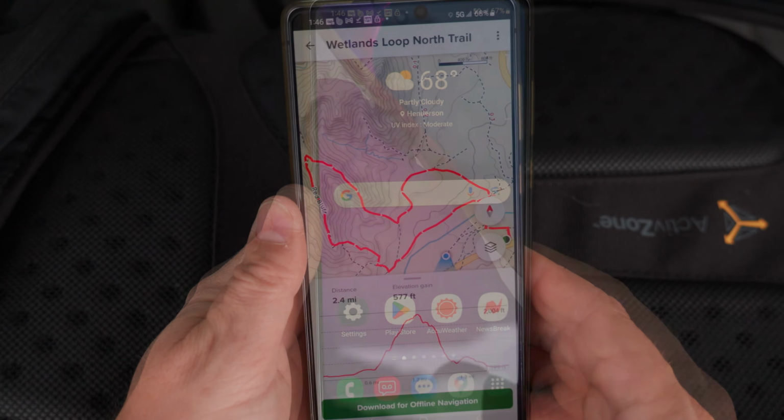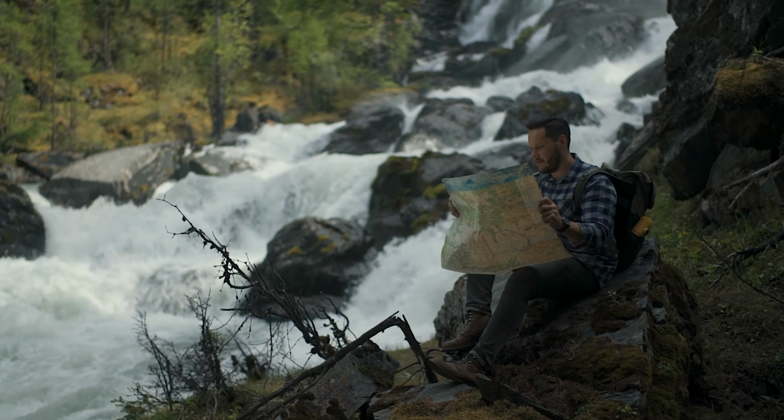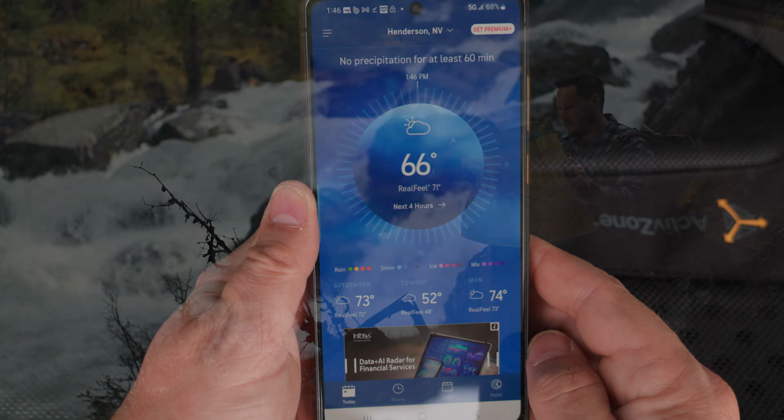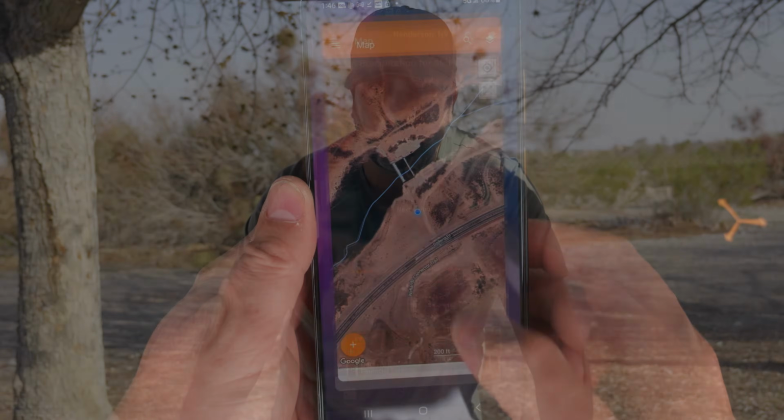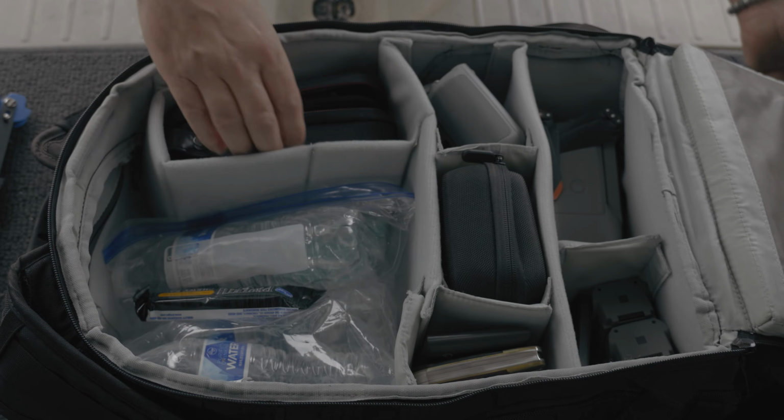Seems like a no-brainer, but most of the horror hiking stories out there involve someone who wants to disconnect and be at one with nature. But when you're using your phone as a tool rather than a camera or a social media outlet, then it can be a real lifesaver, literally. Once I have my hiking necessities packed, I'll start filling up space with my camera gear.